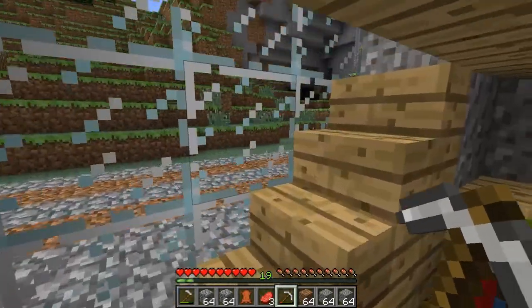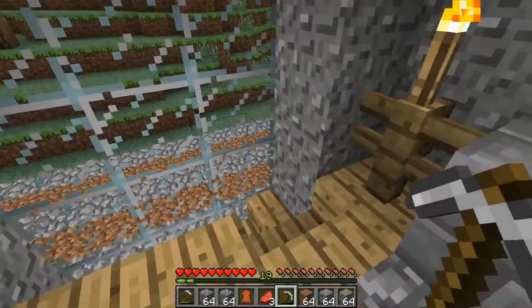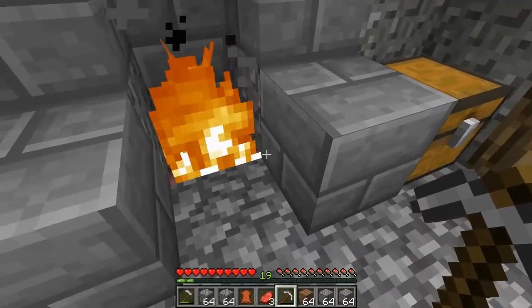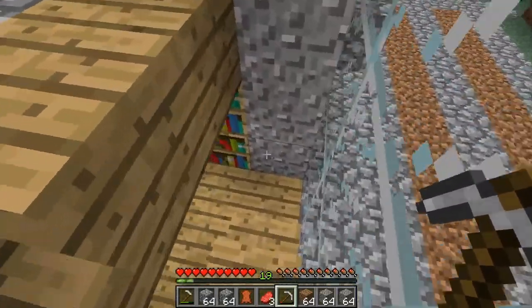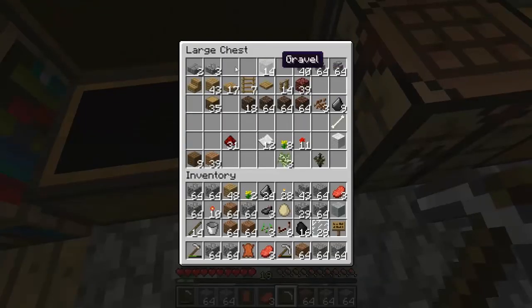And then upstairs here is my bedroom. The house doesn't look this big from the outside. It's weird. Another fireplace, because I love fireplaces. There should really be something right there. Hang on. Whoa, I'm getting stuck in the window. Hold on to the dirt.